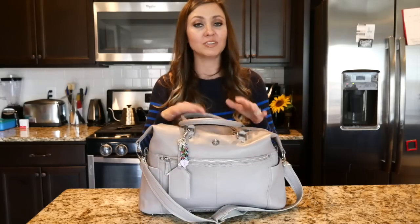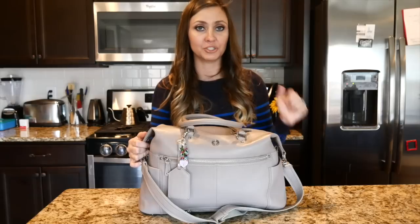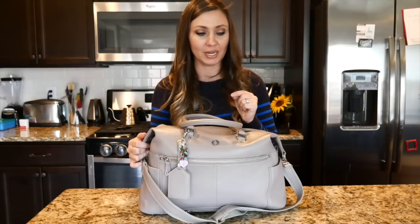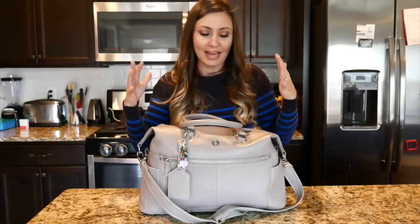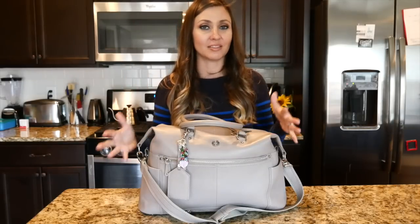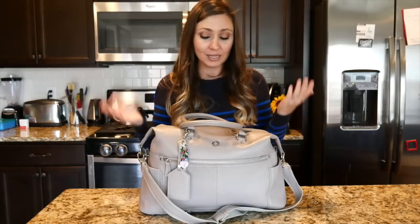Like, I haven't tried packing this up yet, but because it is even smaller than the Jujube Weekender, which I will show you in a minute, I had a hard time packing all my stuff into the Weekender. And this one being slightly smaller, I just think this would be a hard bag to use for a weekend trip, especially if you're going by plane.